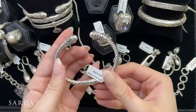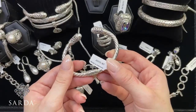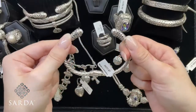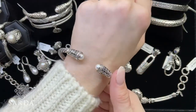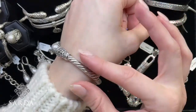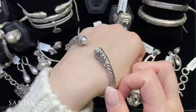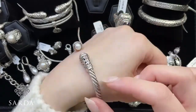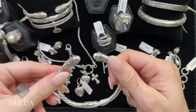Okay, next up we've got this pearl tip to tip. J6372, and we have two sizes. It's an oval bracelet. We have a 7-inch fitting a 6 to 7-inch wrist, and then we have a 7.5, and that's going to fit a 6.75 to 7.75-inch wrist for $149.99. Got those Tree of Life details holding in the freshwater pearl, and then that twisted silver.